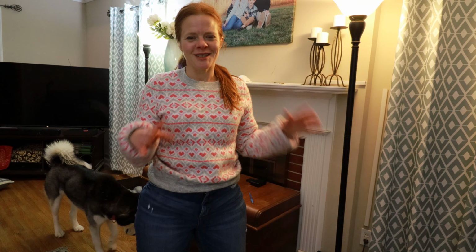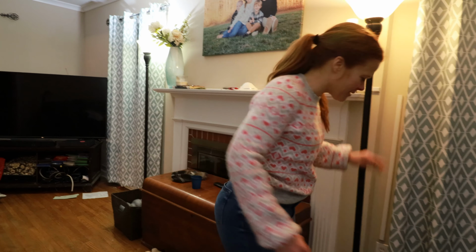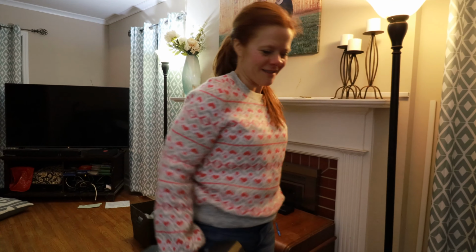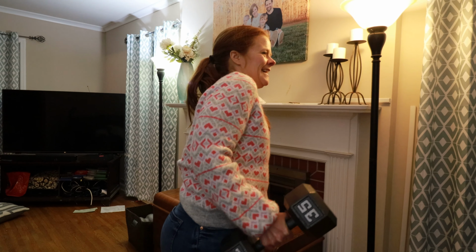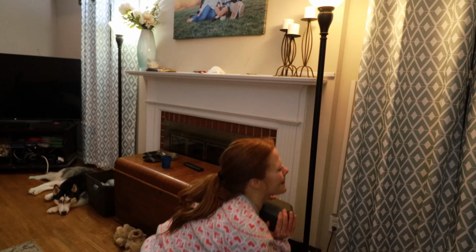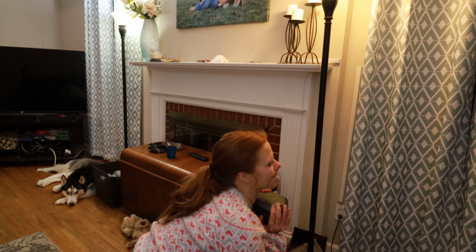Mark just finished a little living room workout. And he has challenged me, and I am likely going to fail, to see if I can hammer curl this giant dumbbell. It's 35 pounds. I'm gonna die. So let's see. And that's a no. Kim failed the hammer curl. She's now going to squat it. In jeans. That takes talent.